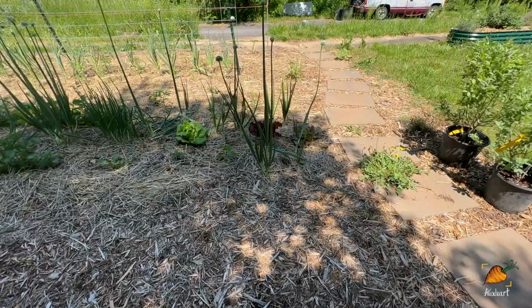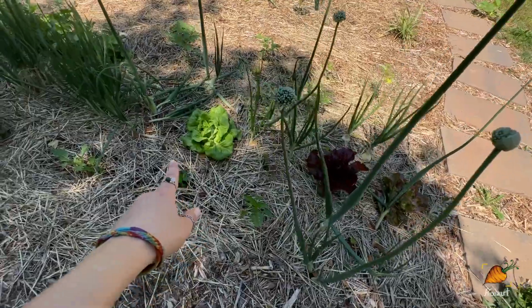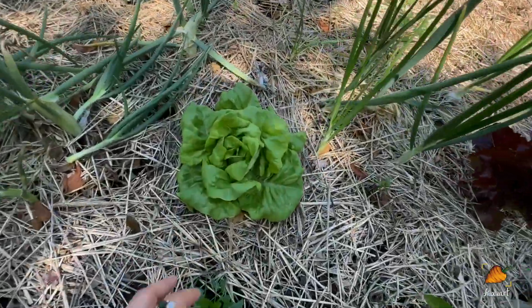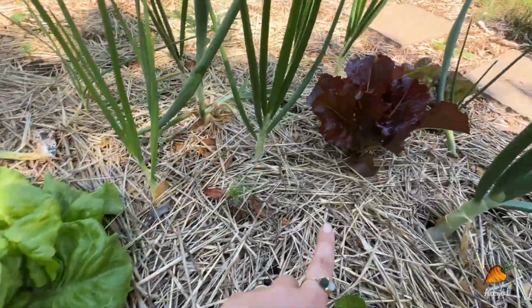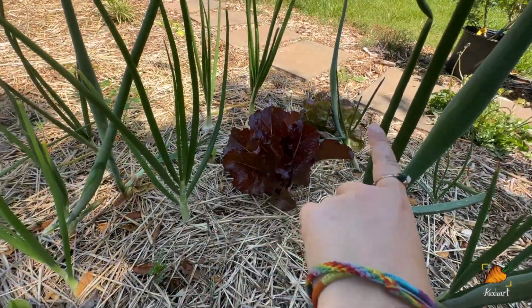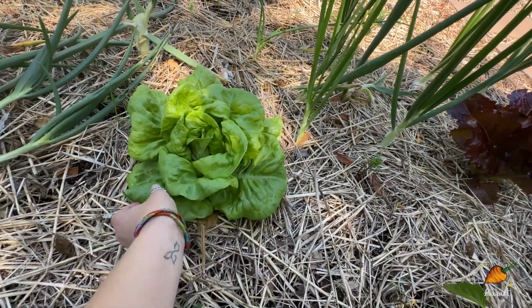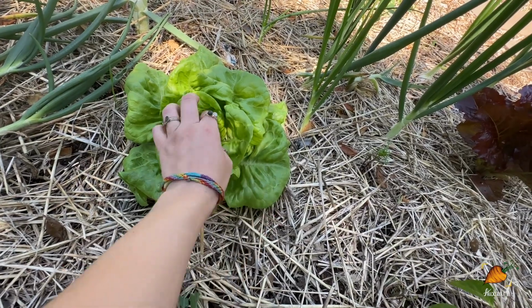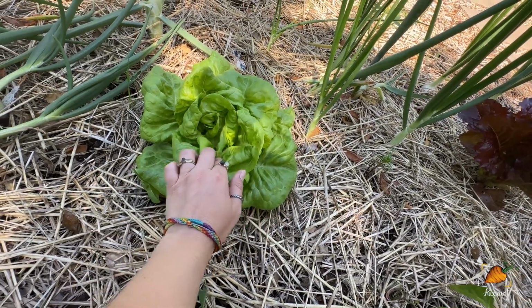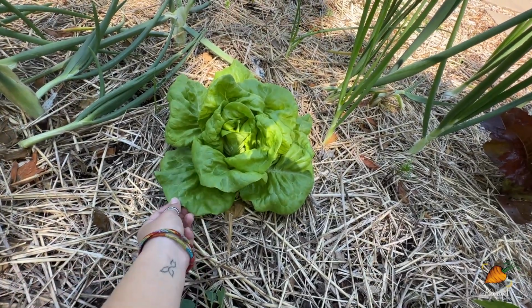But if we go look back over here in the second row, I've got three different lettuces here. This is actually a different variety. I cannot remember. Maybe it's a butter lettuce. But this one and the Merlot and the Marvel of Four Seasons here, none of them are showing any signs of going to seed, and they have been in way more sun. So that's really interesting to look at. And either something else is going on, or I'm wrong about the shade helping them not go to seed.